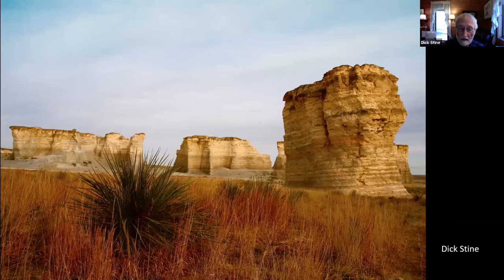They've really put some money and effort and time into that. But here, Monument Rock and Castle Rock, they've done nothing. I mean, it's on private property. People let you drive in, and it's very interesting.